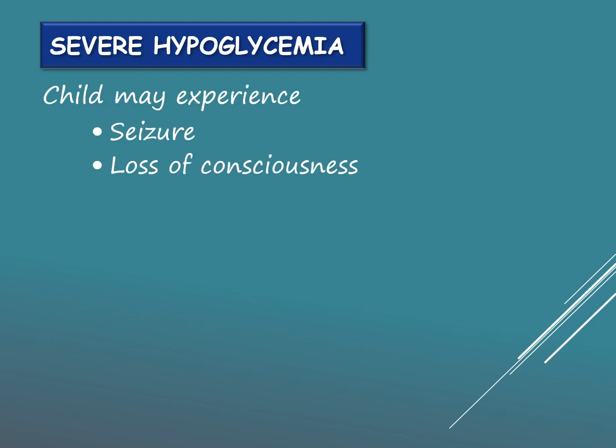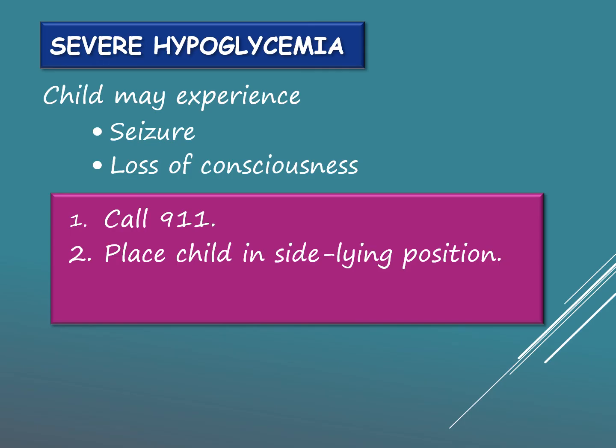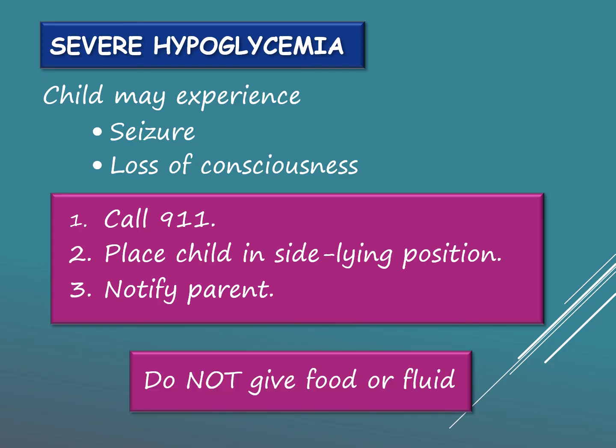With severe hypoglycemia, the child may experience a seizure or loss of consciousness. If this occurs, call 911. Place the child in a side-lying position and notify the parent. Do not give the child food or drink.